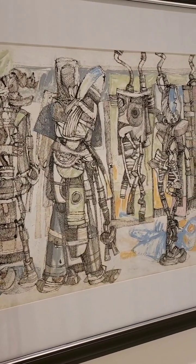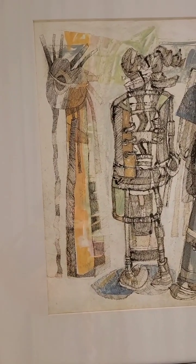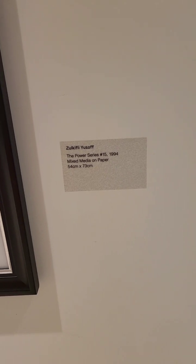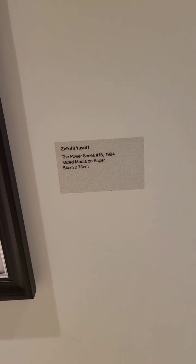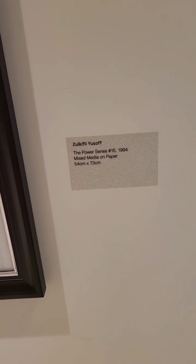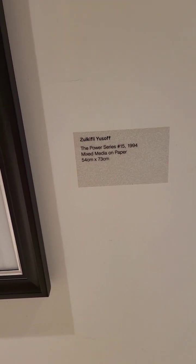And here we are on the second wing, and the first piece on the wall to the entrance is by Zulkifil Yusuf, and it's titled The Power Series number 15. It's done in 1994. We were still toddlers then. No, we were still, yeah, we were 5 years. I was 5 years. I didn't even start doing art. And it's a mixed media on paper. It's 54 centimeters by 73 centimeters.